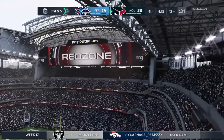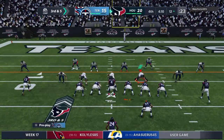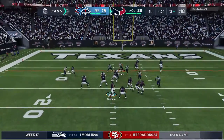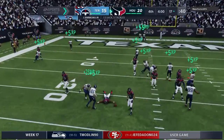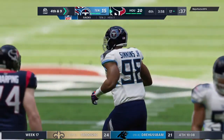Now 3rd and 5. The Texans on 3rd down, 2 for 5 to this point. This will be 3rd and 5. Now Watson. And he's going to go down. Sacked right around the 17. It's Jeffrey Simmons that time who got in to record the sack.